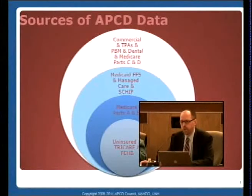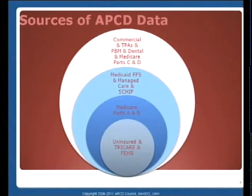This is just a visual diagram showing the different data sources and sort of where folks typically start from an implementation perspective. The outer ring represents the commercial information. So this would be your HMOs, your PPOs, your third-party administrators, dental, Part C and D, and Medicare that are processed by the carriers. The next ring in is really a state function in terms of Medicaid, so looking at your fee-for-service, managed care, and SCHIP population.